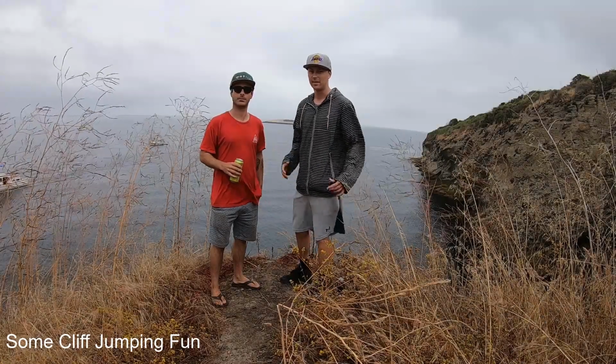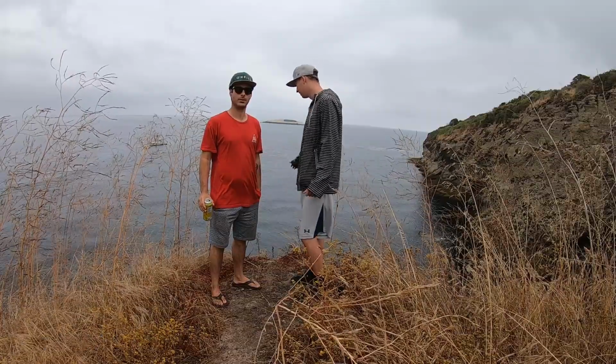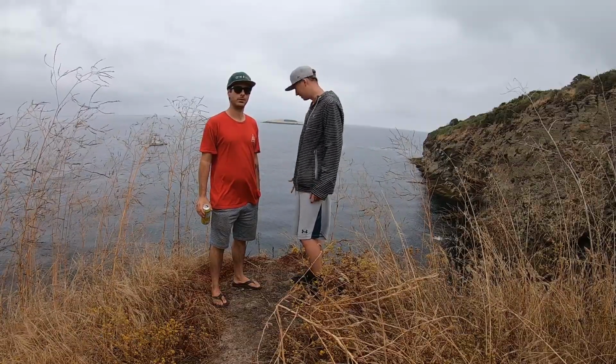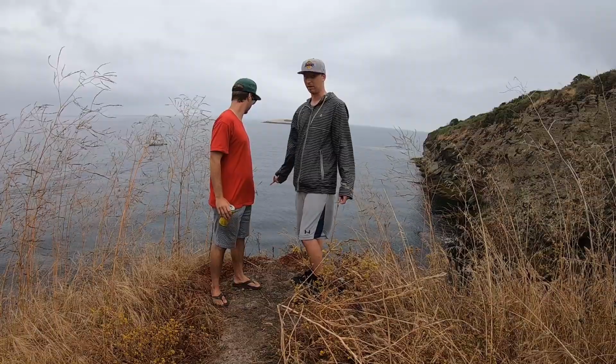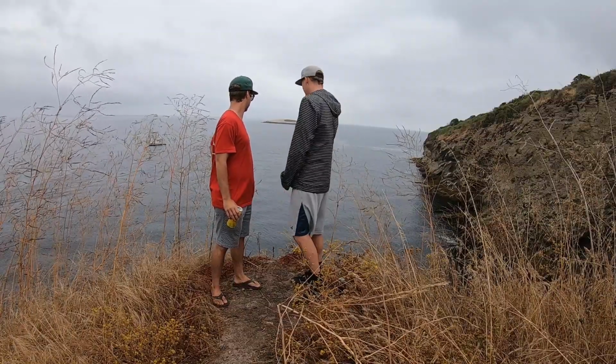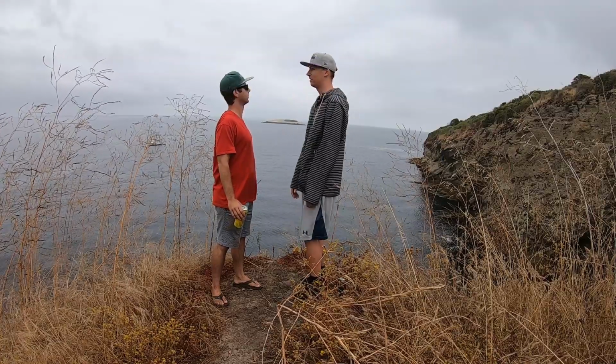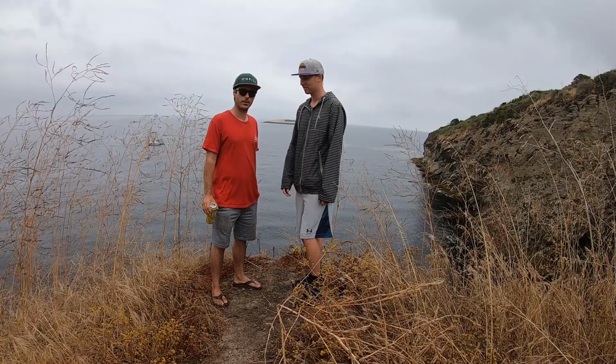Alright, so right here at the top of the little area we just climbed, it's actually a really cool viewing area. It's pretty steep, so you gotta be careful. Obviously, it's mostly dirt where we are right now, and you never know, chunks can easily come off. But it's really cool up here. You can see all the way throughout the ocean and everything. It's a really cool spot.